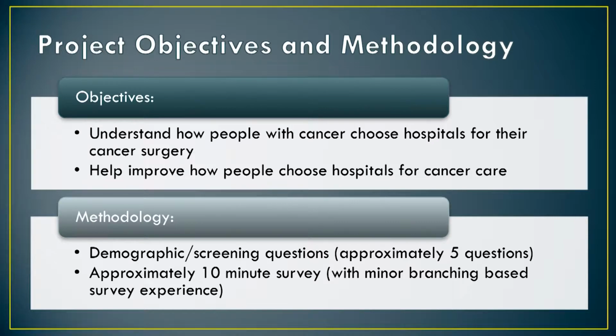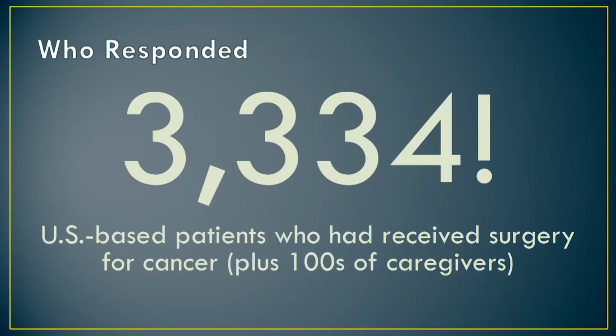Our objectives were pretty straightforward: to understand how people with cancer choose hospitals for their cancer surgery, and help improve how people choose hospitals. But instead of us deciding what people wanted to know, we decided to ask patients, what do you want to know? We heard from 3,334 patients in the US who've had cancer surgery, plus hundreds of caregivers. That's a pretty remarkable number, a robust sample, something that a lot of people who are designing tools for patients don't ever bother to ask the question. We hadn't bothered to ask that question before.